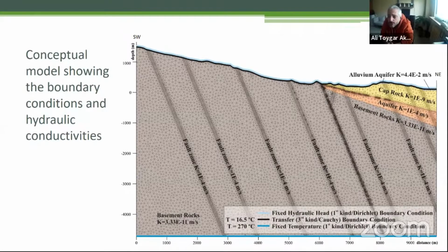And here, the aquifer is limited by the basement rocks. So the aquifer should be recharged. I mean, the fault zones should transfer some groundwaters here. So they are all designed to be permeable here to achieve the recharging process. And all lateral boundaries are set as no-flow boundaries in this model.